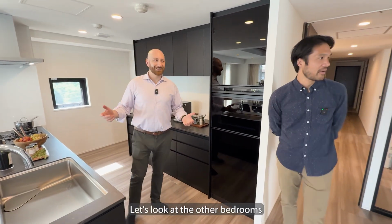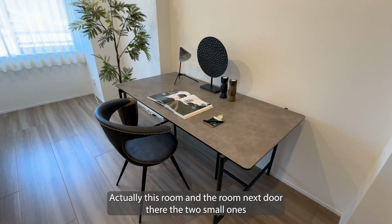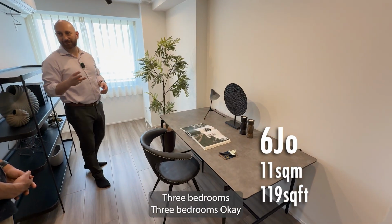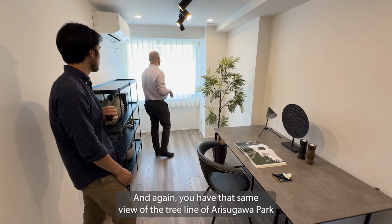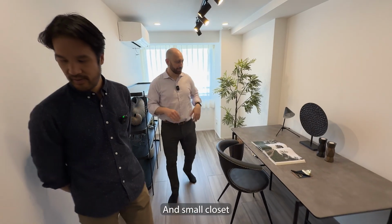Okay. Let's look at the other bedrooms. Actually, this room and the room next door, they're the 2 small ones, about 5.5 jo size. How many bedrooms are there? 3 bedrooms. Okay. So this could be, if you don't need this as a bedroom, an office. And again, you have that same view of the tree line of Arisugawa Park. And a small closet.